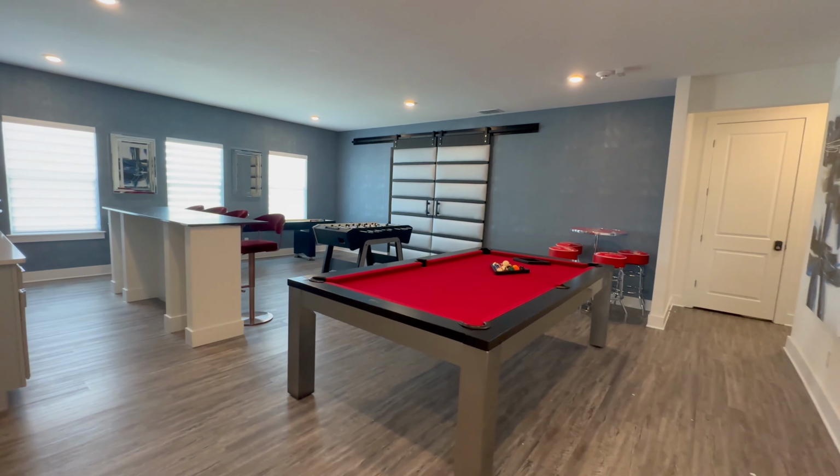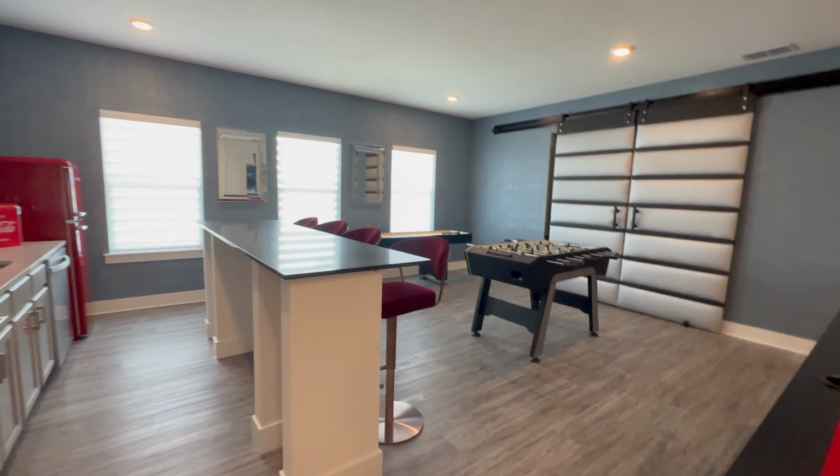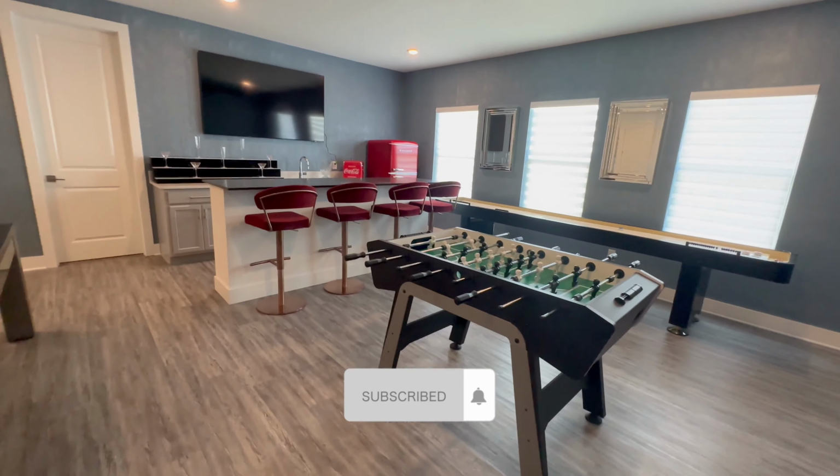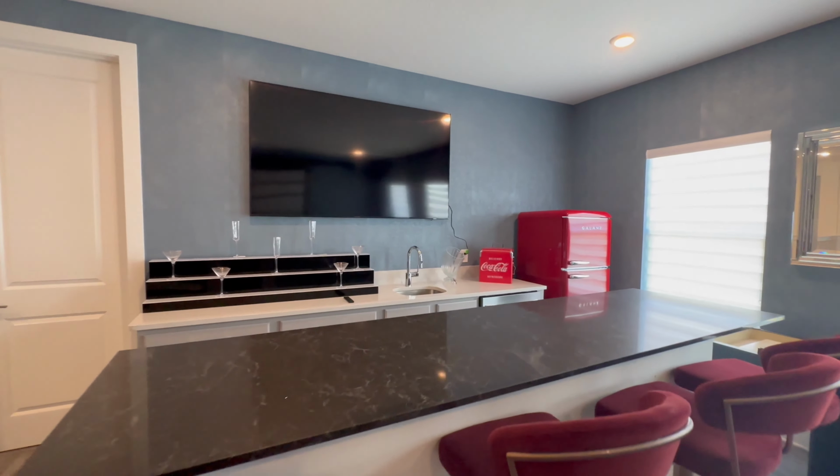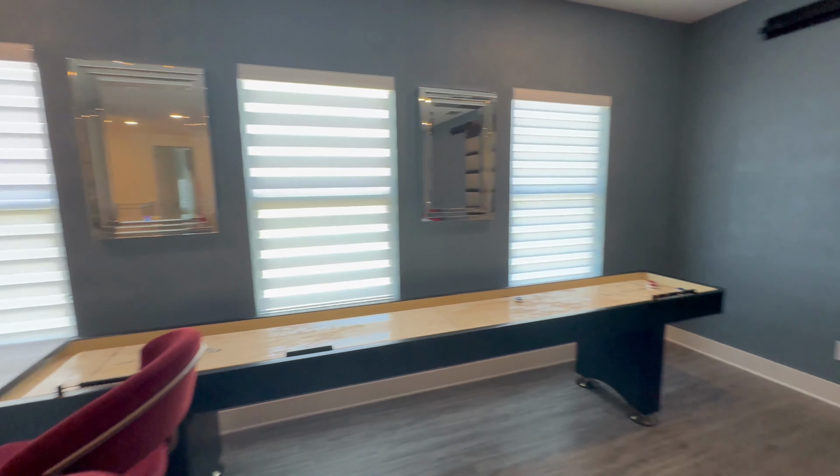Now let's head over to the foyer area, and boy, you're in for a treat. Feast your eyes on this incredible Coca-Cola themed foyer. This unique area adds a touch of character and sets the tone for the rest of the house.